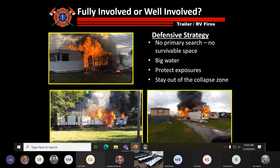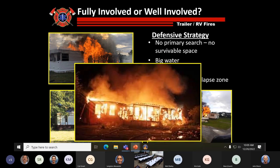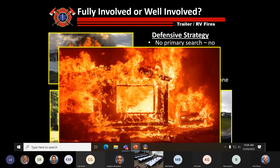So we talk about judgment calls, we talk about decision making, and this is one of those where we need to make sure we're operating in the correct strategy and operating safely. We can be aggressive, but we need to operate safely when we do these things. Anytime we have a well-involved or fully-involved structure, we need to make sure we utilize big water when we need to protect the exposures, and stay out of the collapse zone. So that's a fully-involved trailer. There would be no reason for us to ever get near this trailer. Same with this one. This is not one we're going to make entry in. This is fully-involved.